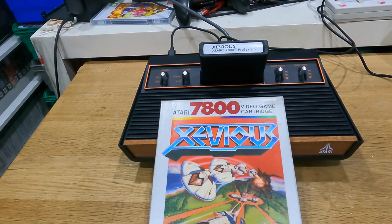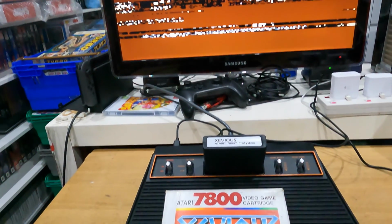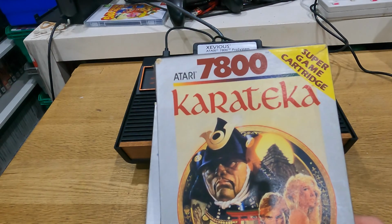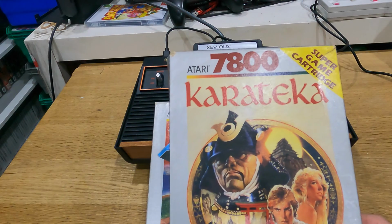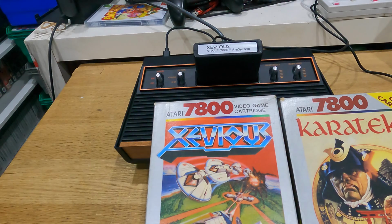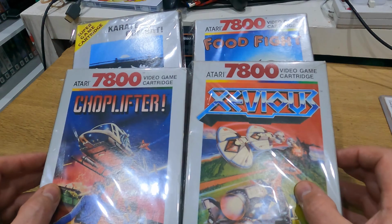Right, so I'm struggling with two extra games. Xevious is still doing this, even though I've cleaned it God knows how many times. And Karateka isn't loading at all. It's doing the same as Foodfight and Choplifter. I may try some more cleaning, but there's only so much cleaning you can do before you have to give it up. So it looks like so far there's probably four games that don't work. Houston, we have a problem.